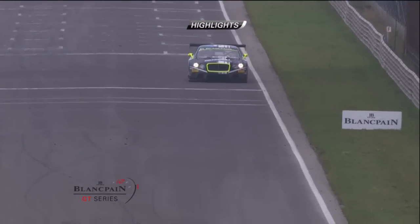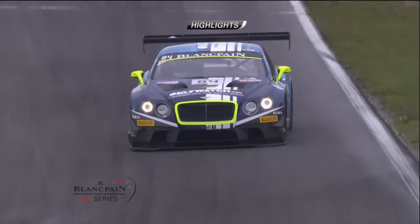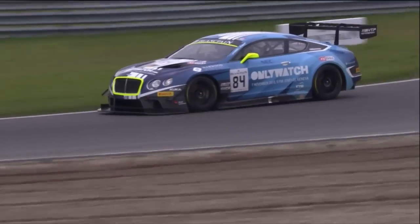You have to join us for the qualifying race. It's the final round of the season. It's the penultimate race of the season, the qualifying race. 2 o'clock today. See you then.